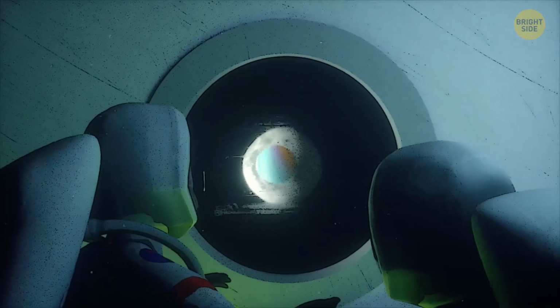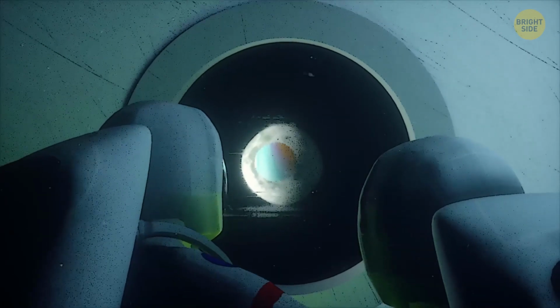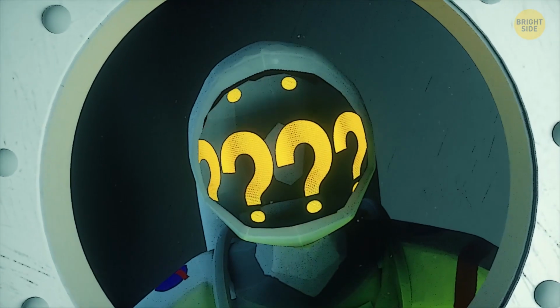The excavation work isn't complete, but scientists have concluded that the moon is a huge disco ball. Who created it? For what? And what does this mean for us humans? No one has any answers.